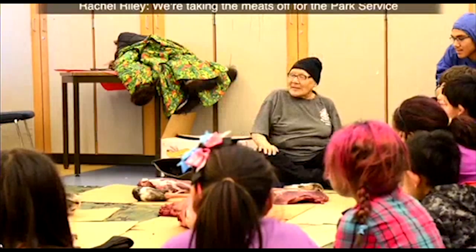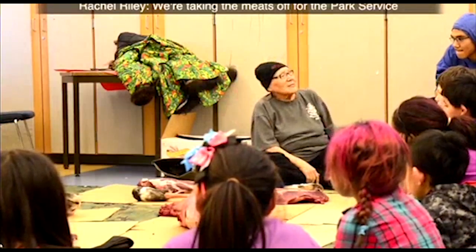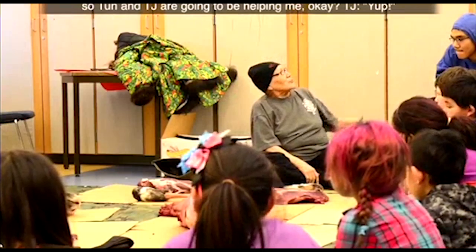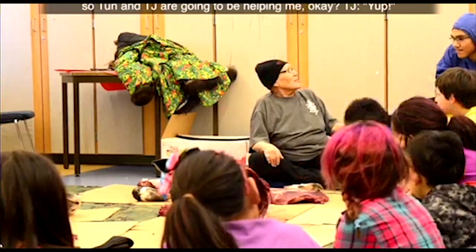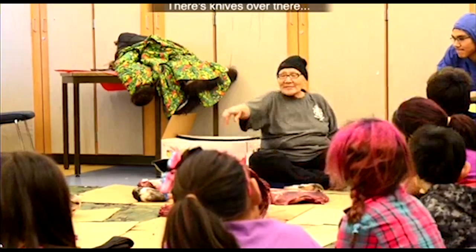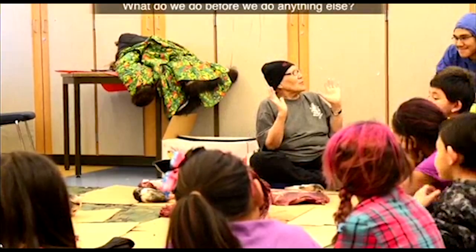We're taking the meat off and want to box those. So, turn and teach you how to do it. Yep. These knives over there. We do before we do it.